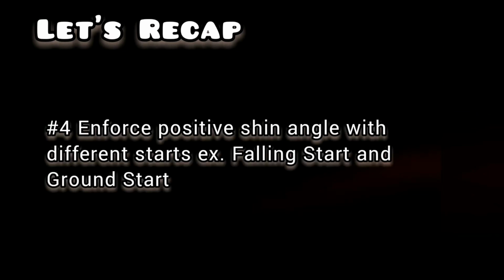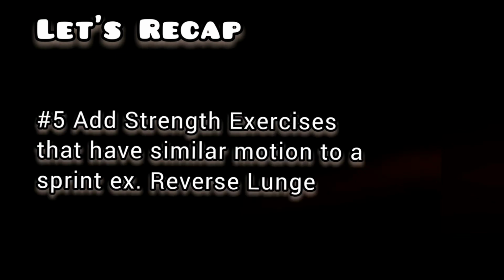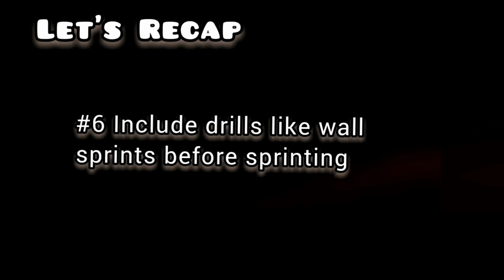Number 4, enforce positive shin angle and use your arms to propel you. Number 5, add in strength work exercises like Bulgarian split squats and reverse lunges that are in similar positions to sprinting. And number 6, include drills like wall sprints before you sprint to become more explosive.